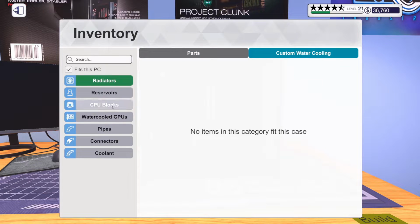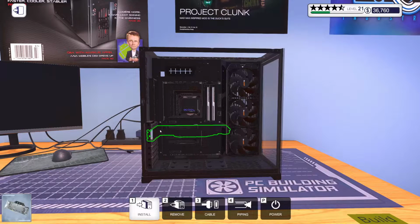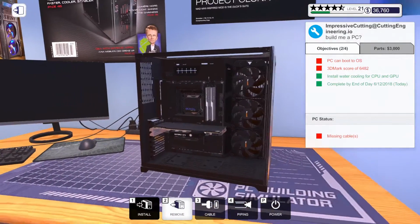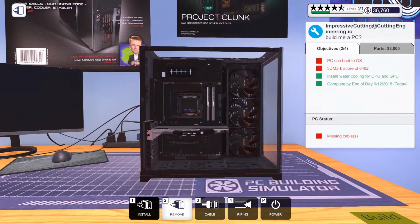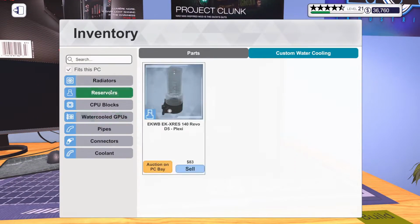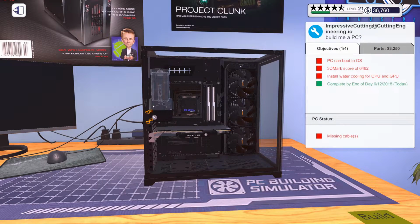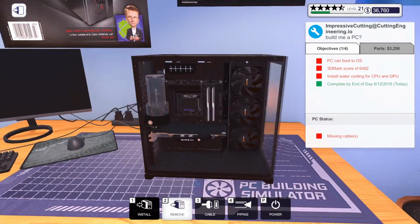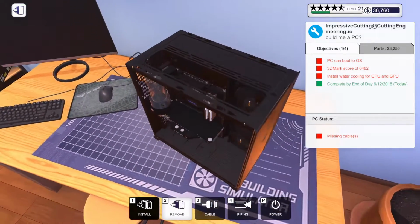Let's get our GPU in next. Very nice. And then we should be able to go ahead and get our reservoir in. Okay.